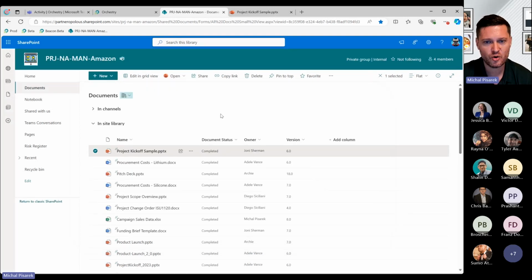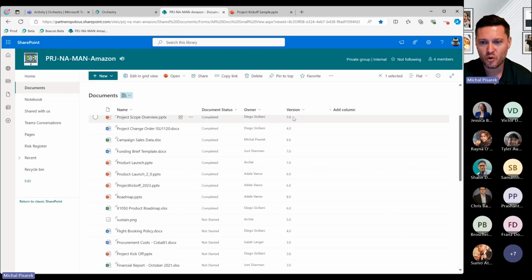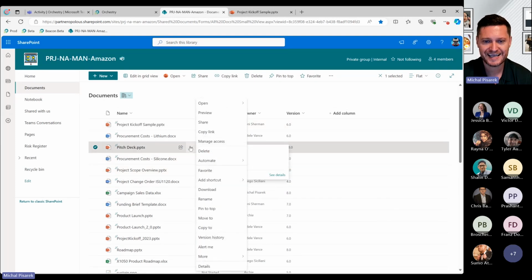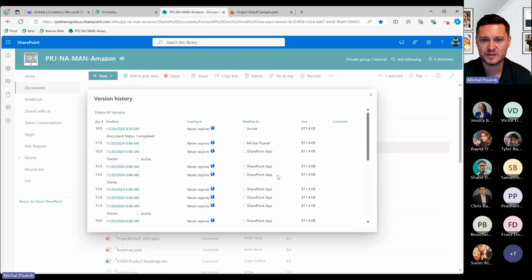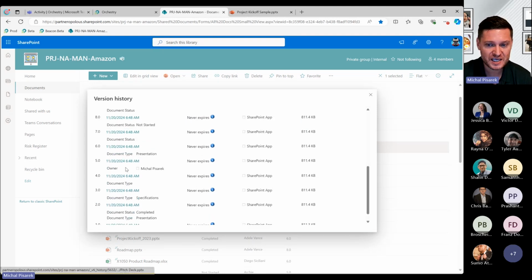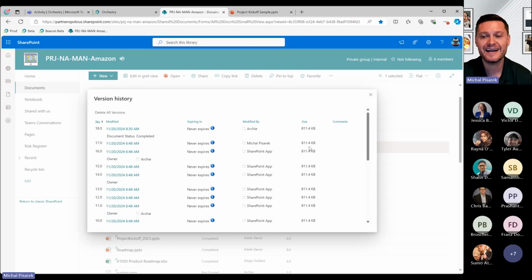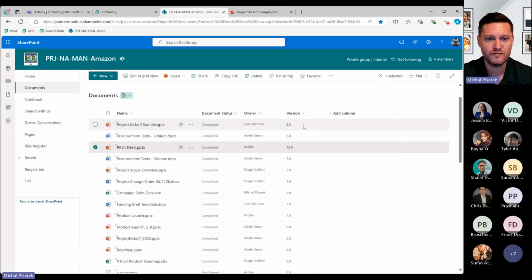So imagine with that Orchestry archival policy that what we can do then is when we archive this, we're going to get rid of all of these versions of content, right? So for instance, this pitch deck, there's 18 versions of this. Once we run that Orchestry archival process, we're going to get rid of 17 of these old versions, which are 811 kilobytes. You're essentially cutting down that storage for this document by 17 times, because it's going to be 1/17 of what it was. Don't worry about the math, just trust me on that. But again, that's the power of that process.